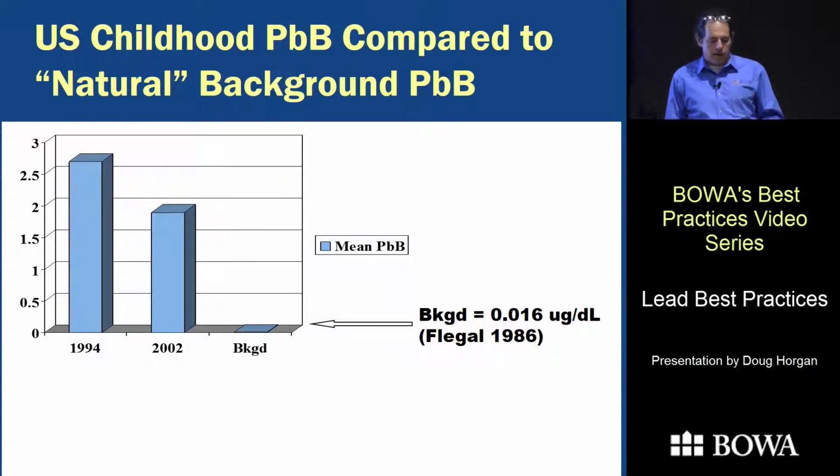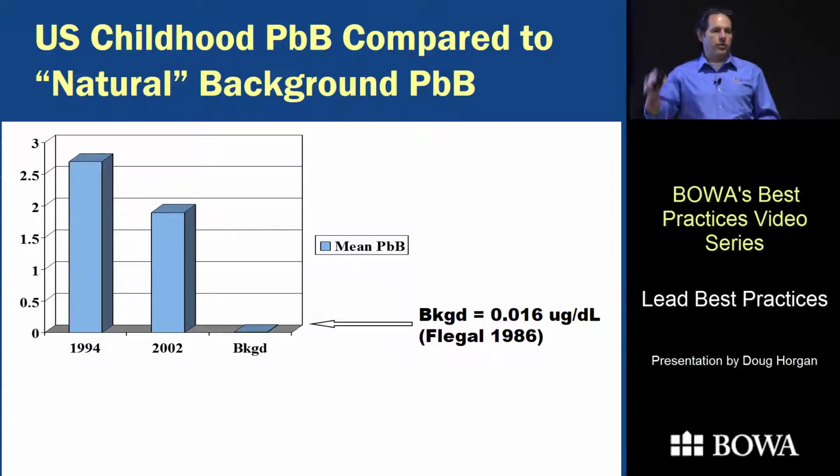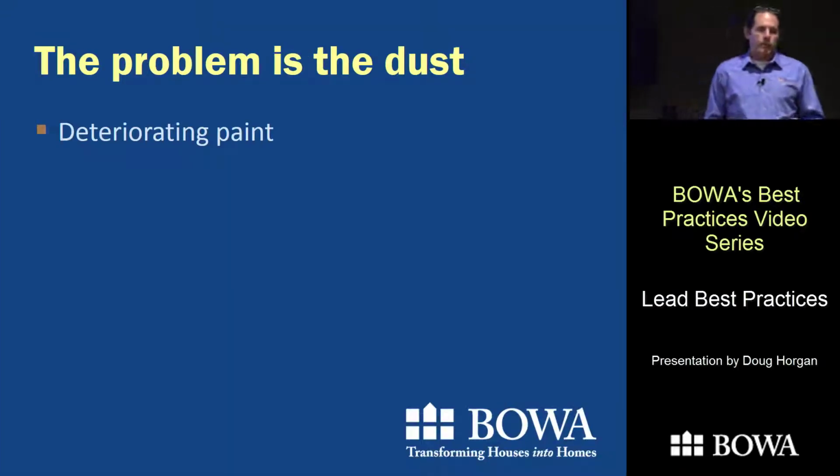This is a quick graph showing, sometimes people say, oh, lead paint, that's an old problem, people aren't getting lead poisoned very much anymore. It's true that lead poisoning has been dropping ever since they stopped putting lead in gasoline, but it's still way, way, way higher than it ever was before industry took all this lead out of the ground and put it in our environment. And the main problem is dust.